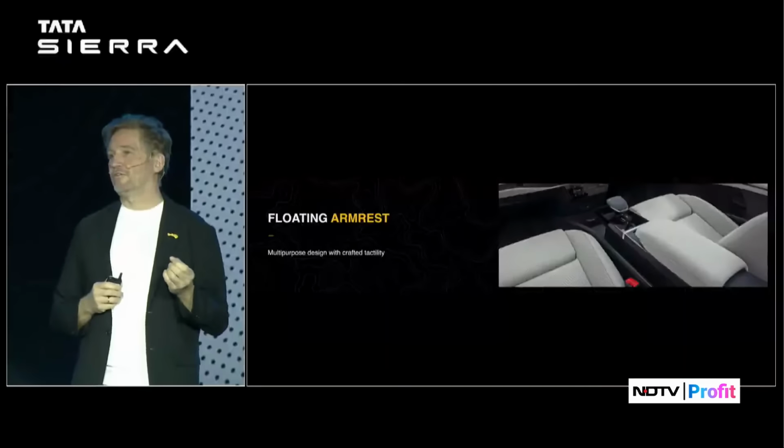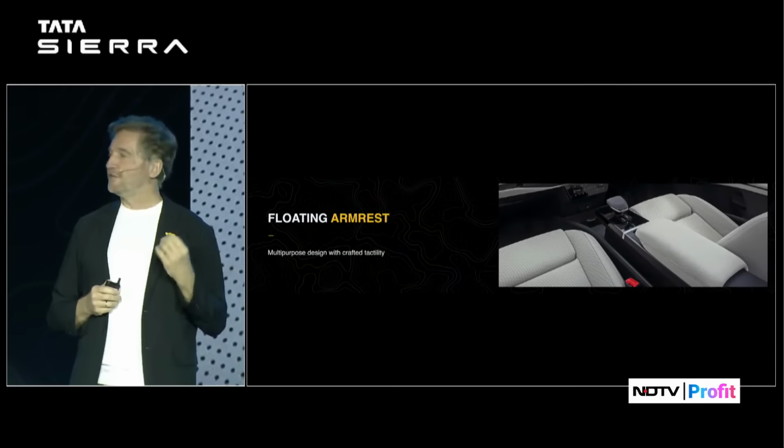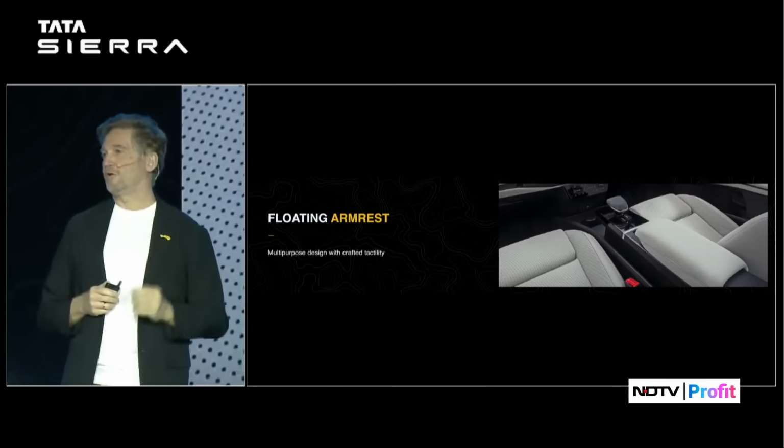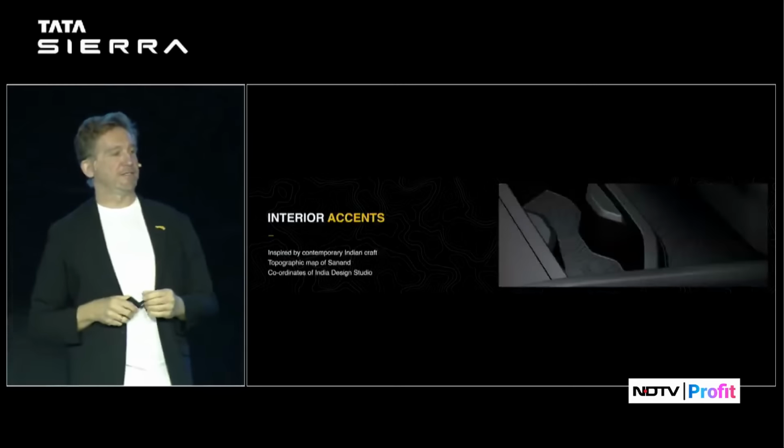Again, things like the floating armrest. It's a conventional package, you could say, but it's finding every little millimeter which would give you that element of extra space, extra functionality, extra storage, which gives it multi-purpose, and that's all crafted and considered into a complete package.